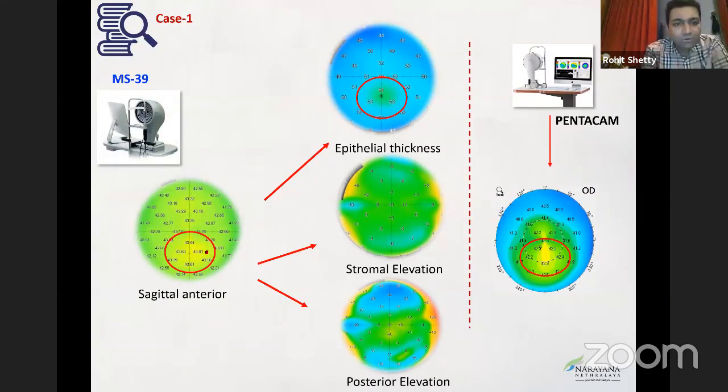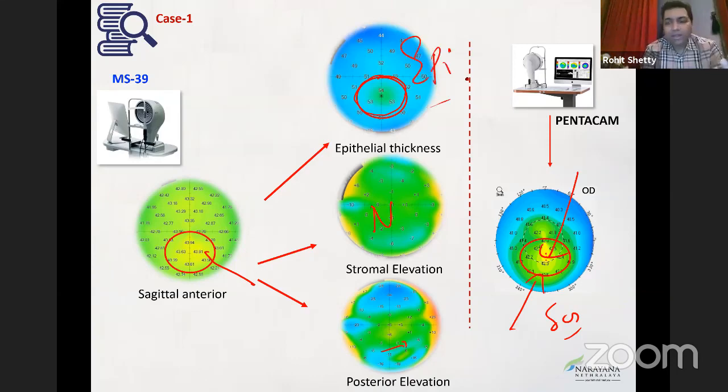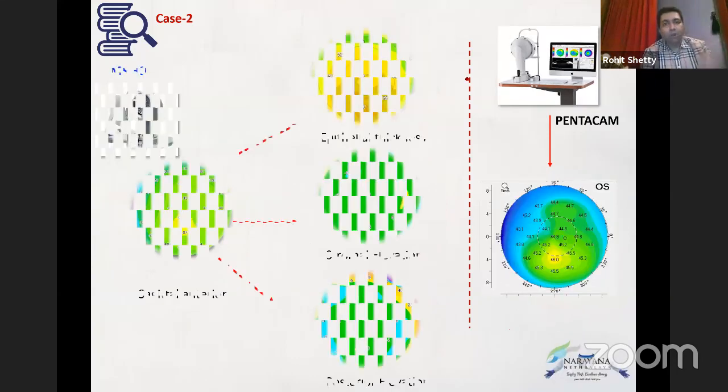This is a patient who had a small change out here. And I was not really sure. The Pentacam was a little suspicious. Now you look at this. The epithelium is irregular out here. And the stromal elevation is normal. And the posterior elevation, not much of a change. So this change out here, what you're seeing, is actually related to the epithelium. So at one look at it, you know the epithelium is the problem.